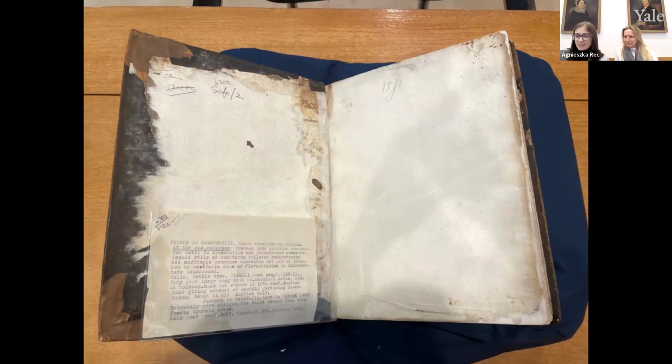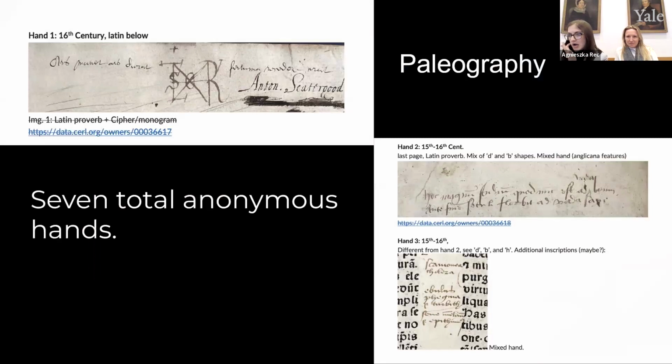However, they are very important for the MEI database and research more broadly. So for this project, I photographed all of the inscriptions throughout this book. And with the help of Agnieszka, we identified 7 different hands, dated each hand, and subsequently entered each one into MEI as a separate evidence entry for this copy.